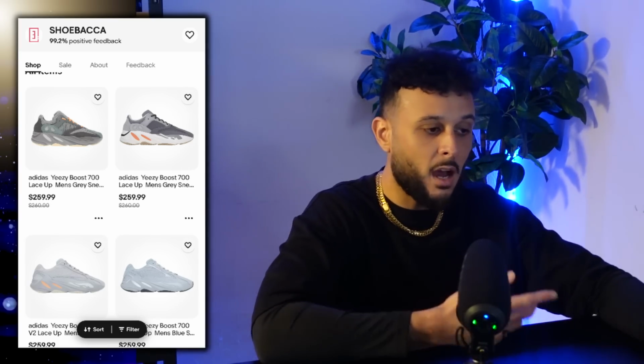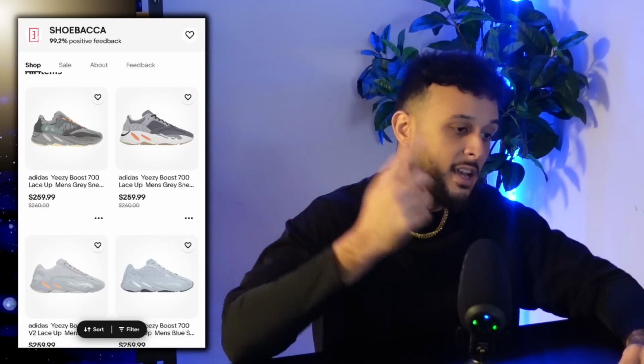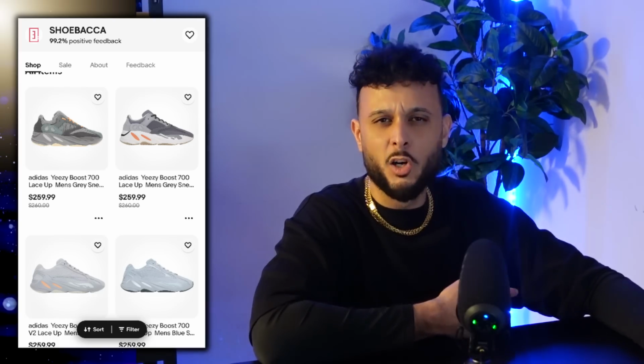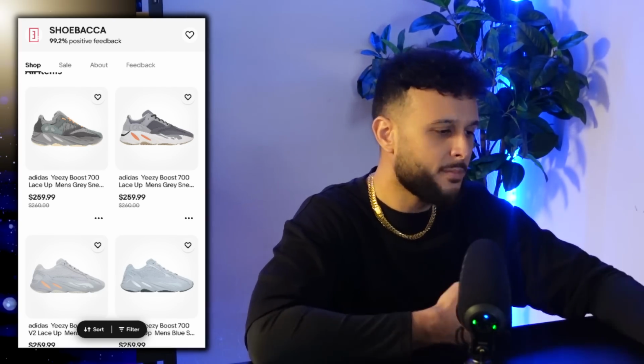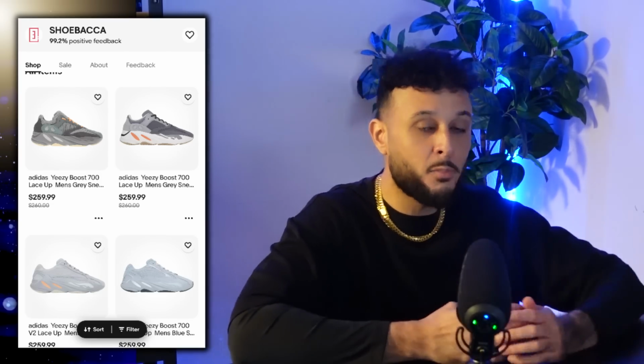You also have some older 350 V2s such as the Earth, I mentioned the Marsh, as well as these 700 MNVNs, which come in with the orange colorway, which I want to say those were an OG drop. It was either the black... well, the orange pair was the first of those to drop. So some pretty nice pairs up on Chewbacca.